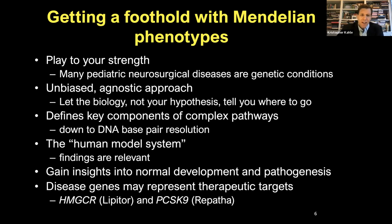From this, you can gain insights not only into disease pathogenesis, but also into the genetic regulation of normal development. And this is a tried and true platform and approach that, by studying even rare forms of disease, you can uncover pathways that can be targeted for more general purposes. So, for example, HMG-CoA reductase, mutated in a handful of patients in the world, is the target of statins, which I currently take in the morning.